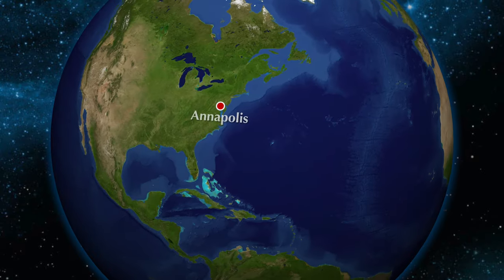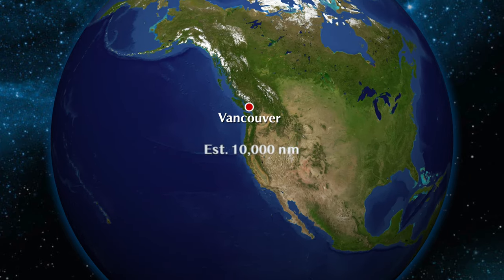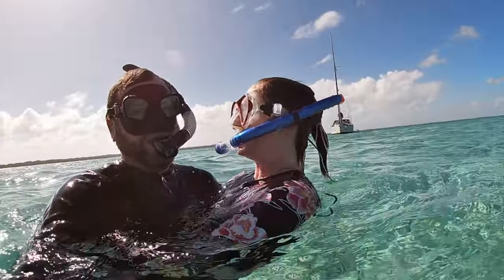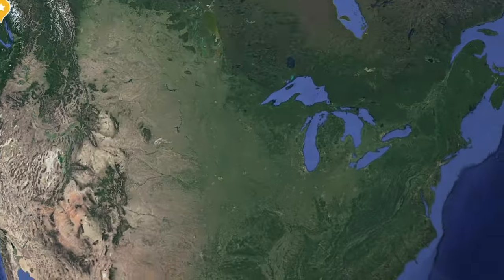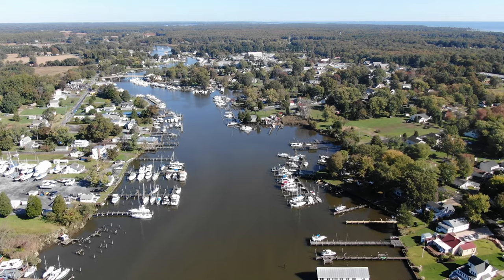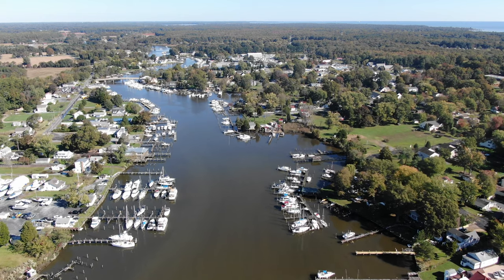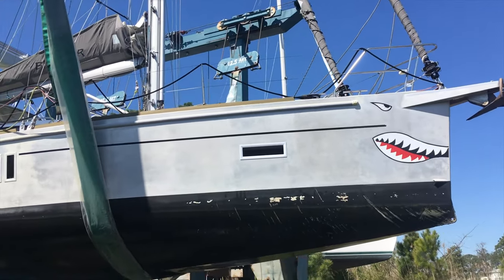For the journey from the eastern U.S. to Canada's Pacific coast, an estimated 10,000 nautical miles, we will sail in under 1 year. Our story begins outside of Annapolis, Maryland, where Big Bear and Brian are on the hard and hard at work with the many preparations required for a voyage of this magnitude.